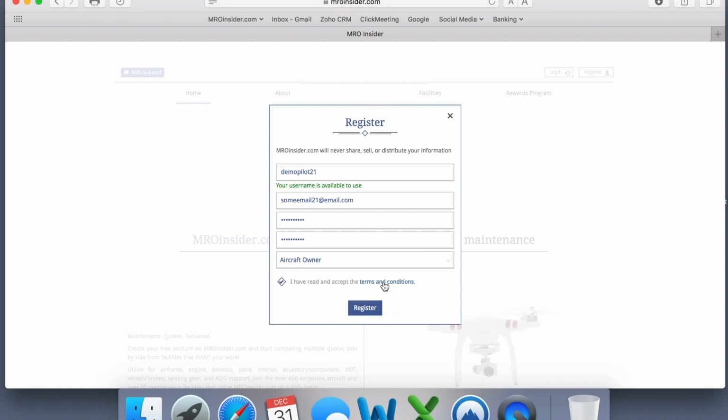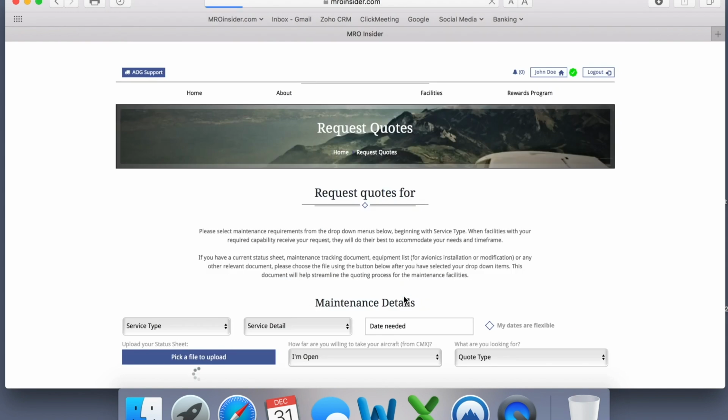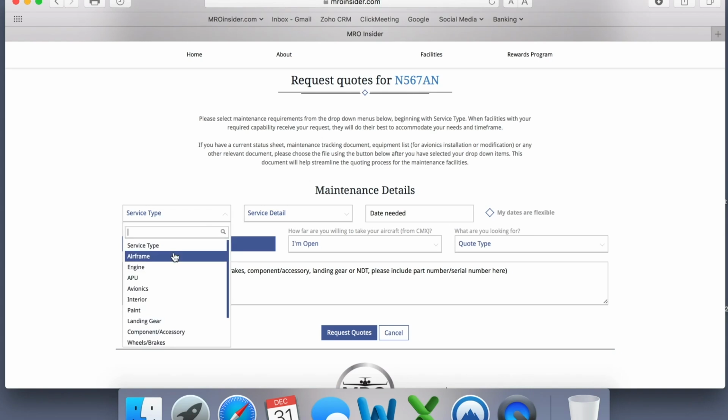Select the aircraft from your virtual hangar. Click on Request a Quote and fill in the information. Select the scope of the work you need done: airframe, avionics, engines, paint, interior, wheels and brakes, even AOG support.